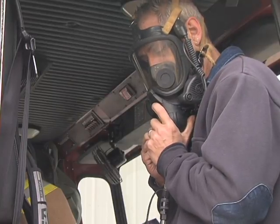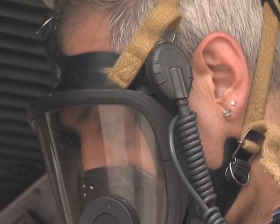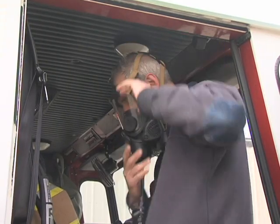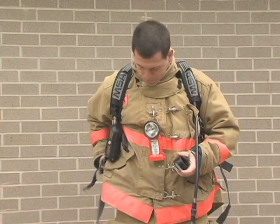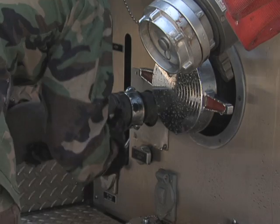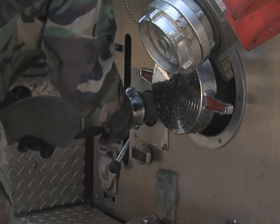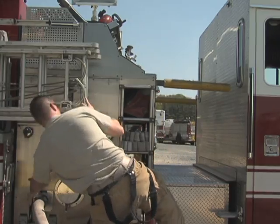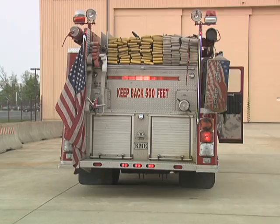So I put my mask on, I make sure I'm breathing air, I'm flowing air, I make sure there's enough air in it, make sure the mask fits, there's no problems with the mask. So everybody's responsible for checking their own air pack, their own gear. We have our structural gear on the engine. We check that out every morning. Everything gets a pretty thorough checkout, top to bottom. Lights, sirens, horns, it all.